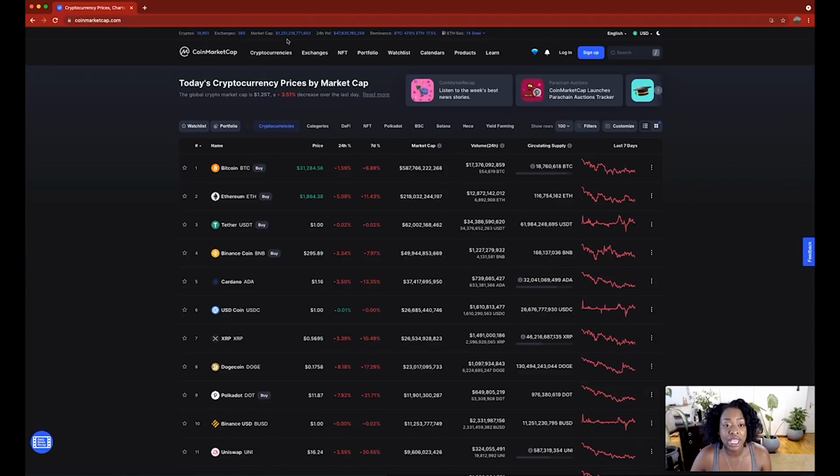So the total market cap is all of those market caps from the whole 10,000 cryptos in one number, all right? So we're sitting at over here, $1.25 trillion in cryptocurrency, which is jarring because just about a month ago, we were upwards of $2.4 trillion. So we've lost a significant amount of market capitalization in cryptocurrency over the last month or so.